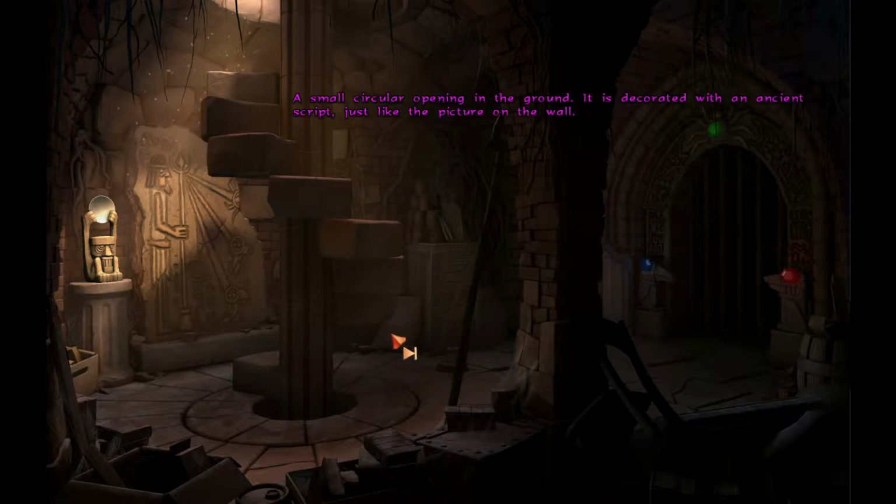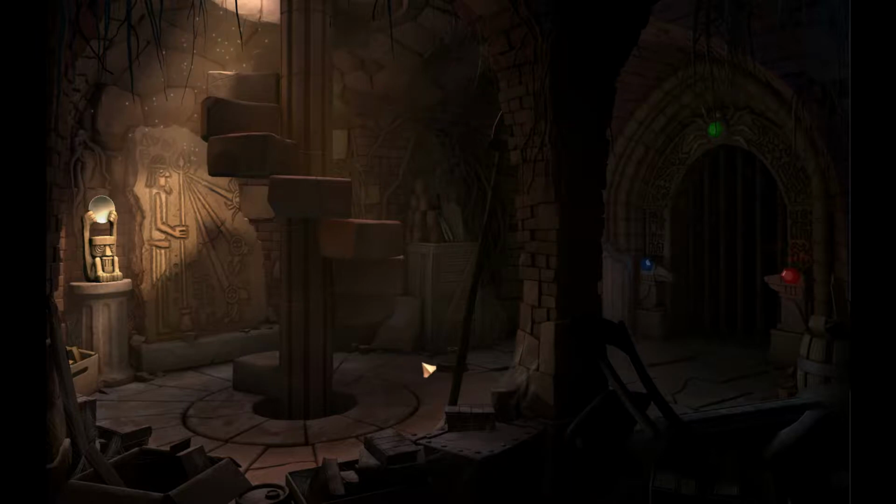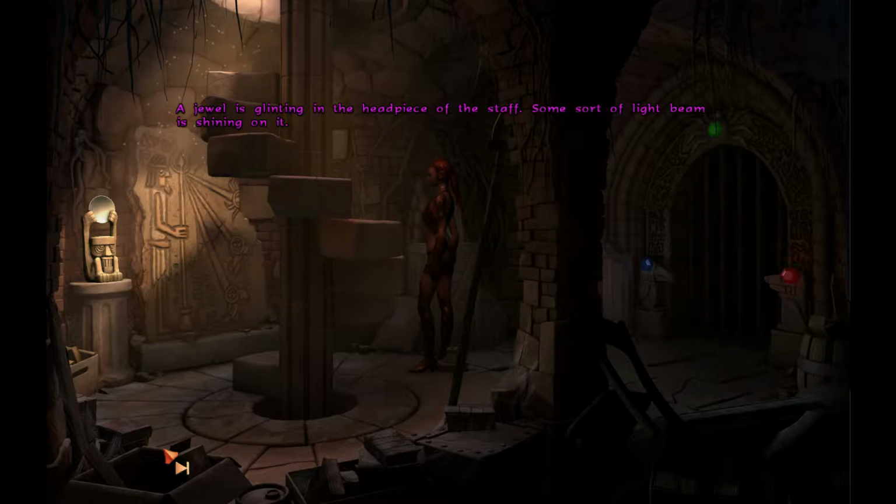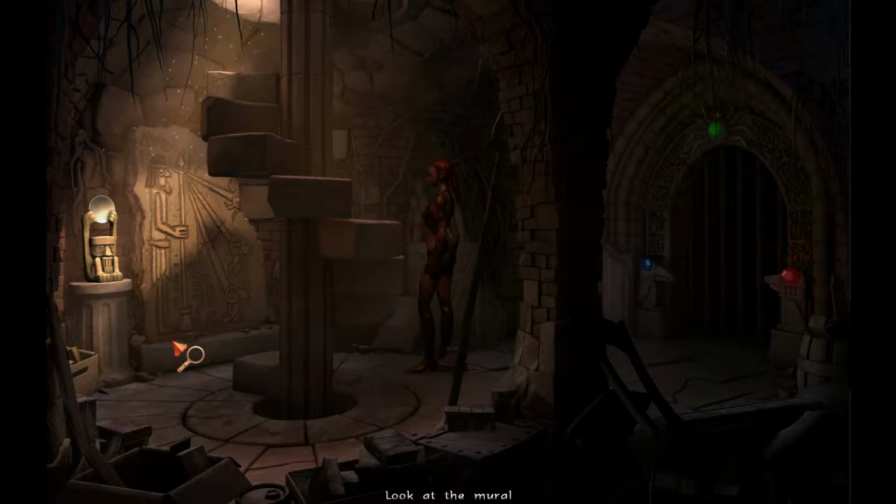A small circular opening in the ground. It's decorated with an ancient script, just like the picture on the wall. Picture? Oh. A picture on a stone slab. It depicts a man in a robe with a staff in his hand. A jewel is glinting in the headpiece of the staff. Some sort of light beam shining on it. So yes, we need that glass eye in the room above.